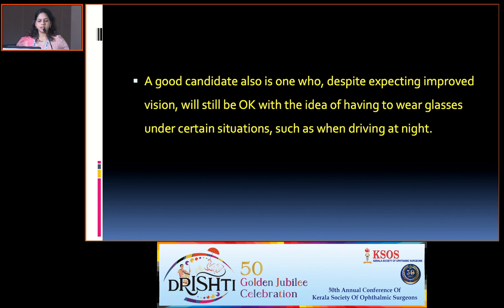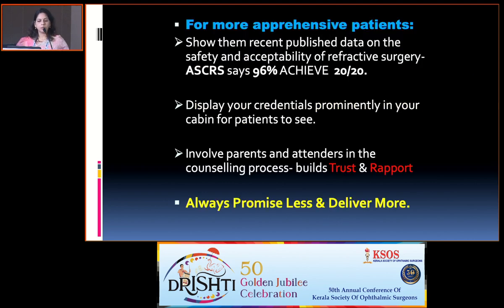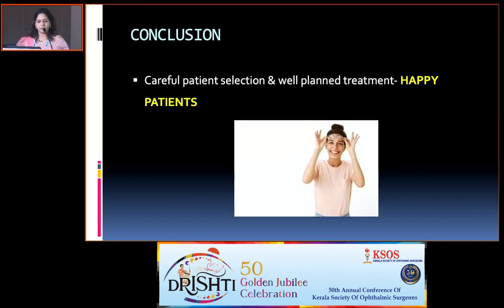A good candidate is one who, despite expecting improved vision, would still be okay with the idea of having to wear glasses under certain situations, such as when driving at night. For more apprehensive patients, we can show them the recently published data on the safety and acceptability of the refractive surgery. Also, display your credentials prominently in your cabin for the patients to see. Involve parents and attenders in the counseling process, which helps to build trust and rapport. Always promise less and deliver more. So to conclude, careful patient selection and a well-planned treatment can always produce happy patients.